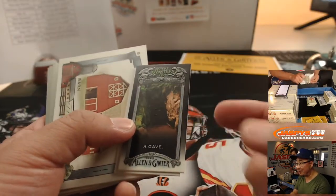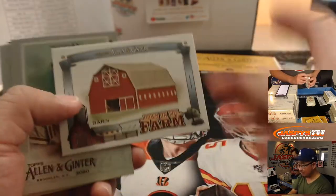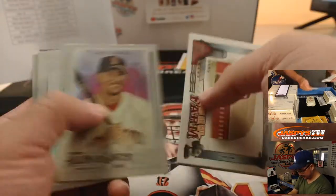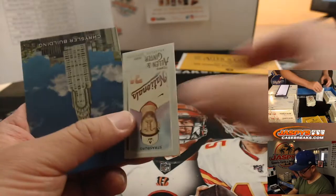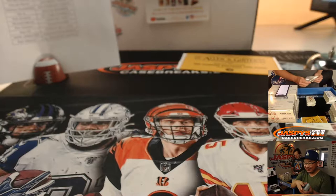Look at that. The cave and the creepy eyes. Wait, Ludacris is in here? Yeah, Luda's in here. Barn. Who's Courtney Hansen? Don't know. Who's Chip Gaines? Chip and Joanna Gaines? Who are they? What? Who is that? Fixer Upper?